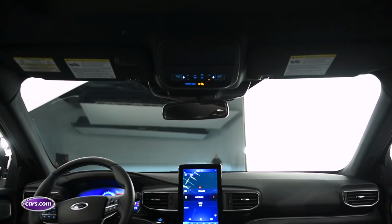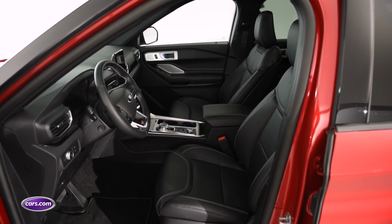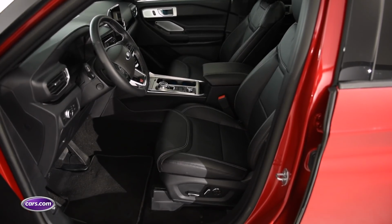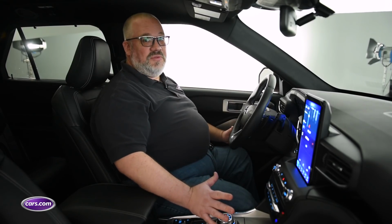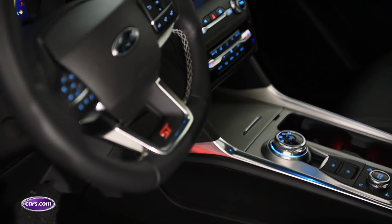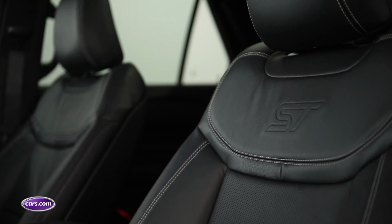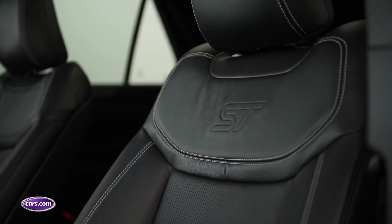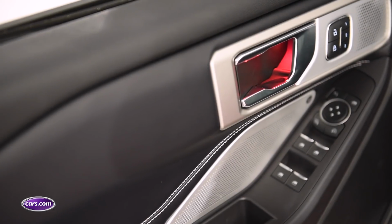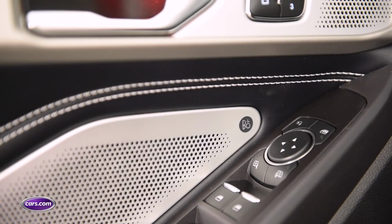Visibility out the front is really quite good. The seat comfort is good as well. The materials look nice. This really is a nice upgrade to the Explorer. Now, there are a number of colors available for the new Explorer and a number of different trims as well. This one is the ST, so it's got the dark leather, it's got unique embossed trim on the seat backs, it's got contrasting white stitching throughout, and it's got a fake carbon fiber trim look to the dashboard, but overall, it looks really sporty. It's very comfortable up here. It's a nice place to be.